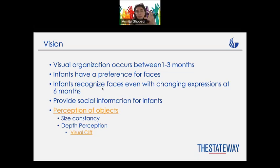There is going to be some progress in their vision between 1 to 3 months. They actually try to organize and understand differences between objects, like a cube and a circle. They try to categorize everything and understand, okay, this is an object, this is an animal, this is a human being, and understand what makes sense from the outside environment.